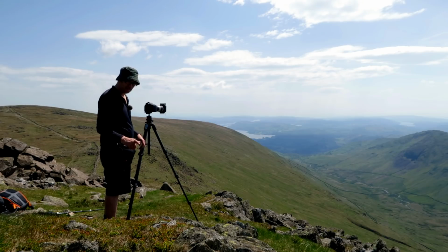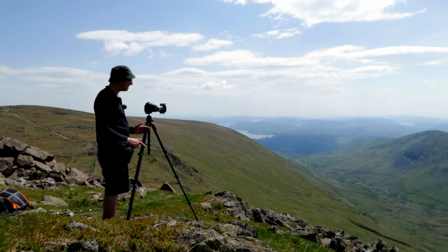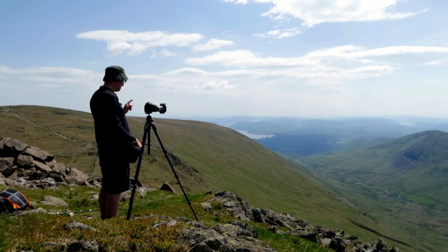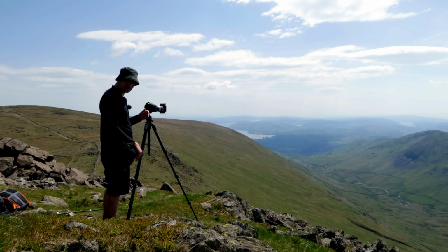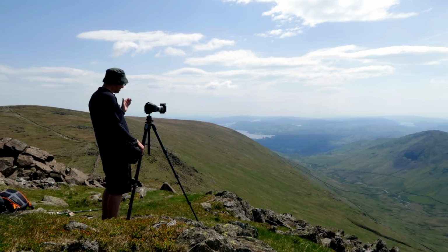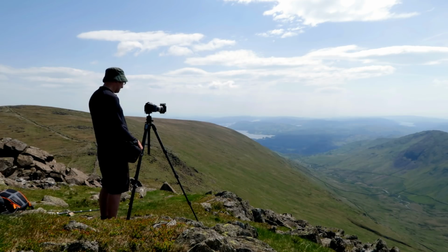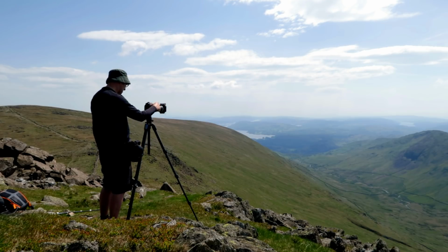So technically speaking, this image shouldn't work because I'm shooting directly into the sun. The sun is there, directly above me. But there's something about this composition and the subtle light that the haze is casting, some nice layers. You've got Coniston on the left hand side of the frame, and you've got the fells in the foreground there. I've had to bracket it 1.5 stops either side, but it just works for me.